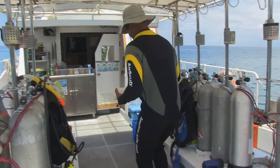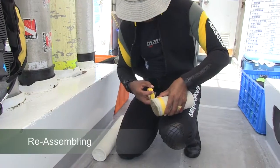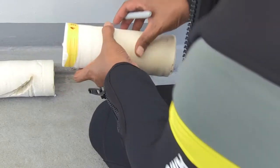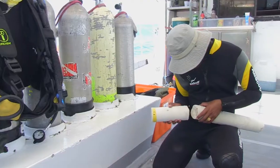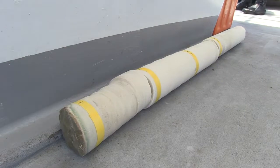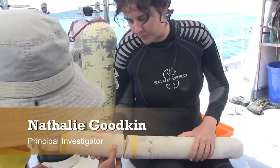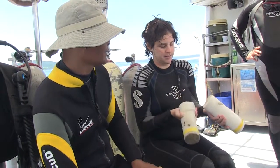Once we have the corals back up on the ship, we have to reassemble the coral pieces together, a bit like a three-dimensional jigsaw puzzle. Once we are back on the ship, there is a lot of discussion to make sure that we are able to line the coral samples up correctly.